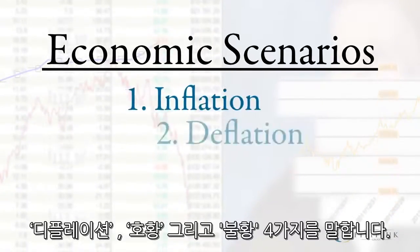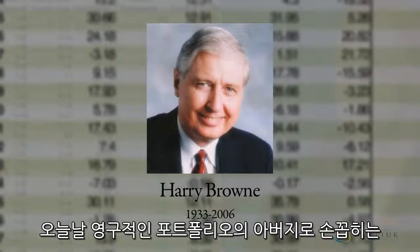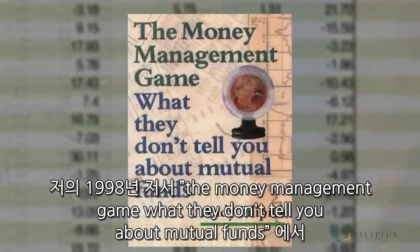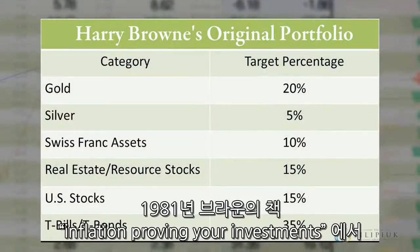inflation, deflation, prosperity, and recession. One of the modern-day fathers of the permanent portfolio, Harry Brown, has been instrumental in its development and design. In my 1998 book, The Money Management Game, What They Don't Tell You About Mutual Funds, I outlined one of Brown's earlier portfolios.